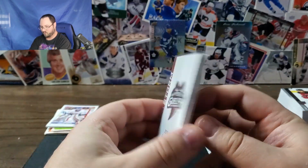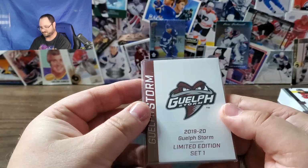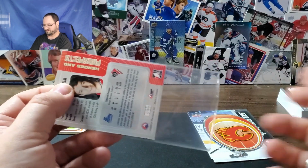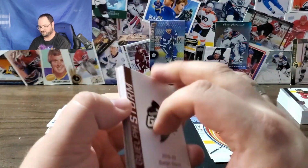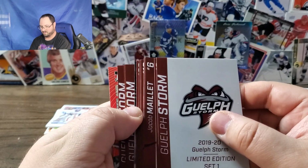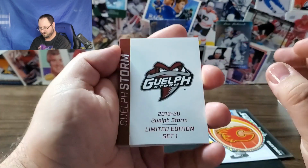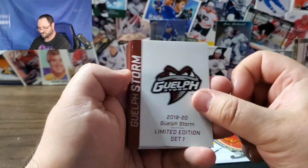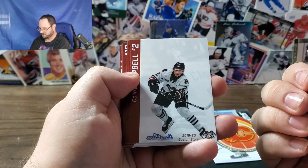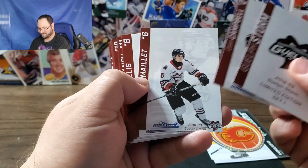Guelph's. Are you kidding me right now? Oh, no. That's not the... What? Oh, that's on team bag? Oh my gosh. Okay. Hey, what's going on here? No! Are you serious right now? 1920 Guelph Storm limited edition set 1. What? Dude!